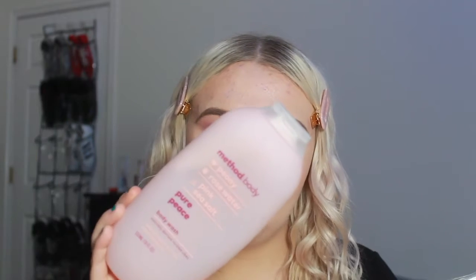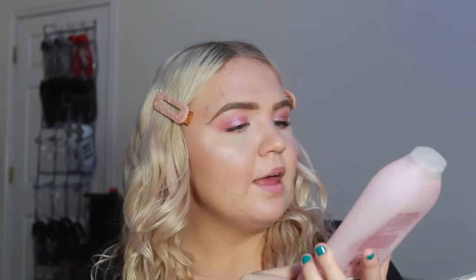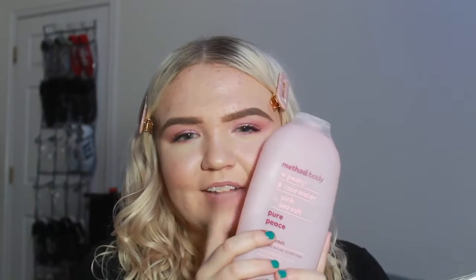First thing, body wash. This has become my new favorite body wash. You can get it at Target. The Method Body Peony Rosewater Pink Sea Salt, the Pure Peace body wash. I'm obsessed, and they have a little mini size that I got when I went to New York back in September. Love this stuff. May see some repeats in here. I've been collecting this for a while.